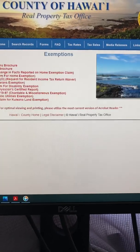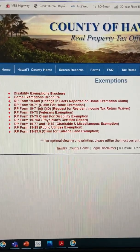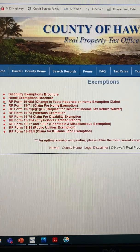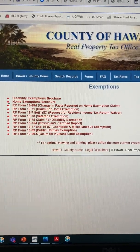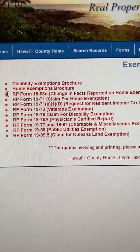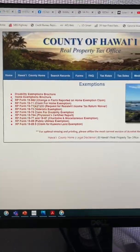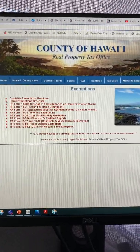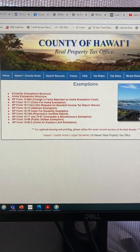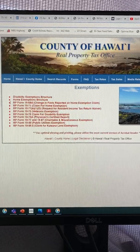How do you figure out what that is? Well, the exemptions here, you can find more information on this website, and I'll put all these websites in the comments. But basically, there are quite a few exemptions. The main one that people file is the home exemption, so that 1971. They will not give it to you automatically. You must file that if you are moving into the house. And if you forget to file it, don't file it for a year or two, you cannot get that tax money back. So it'll save you thousands of dollars.